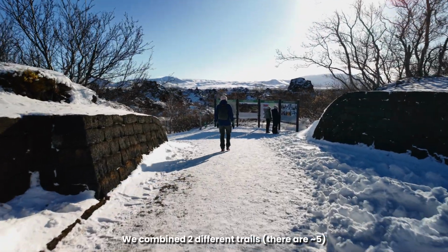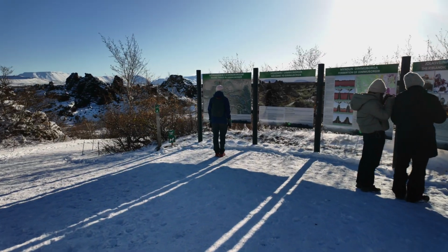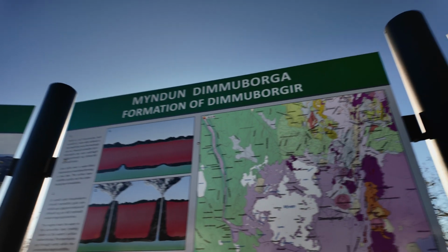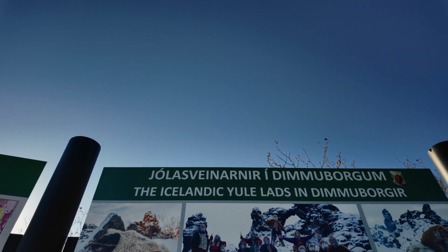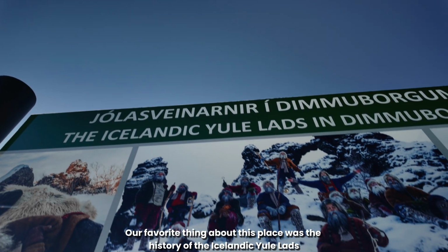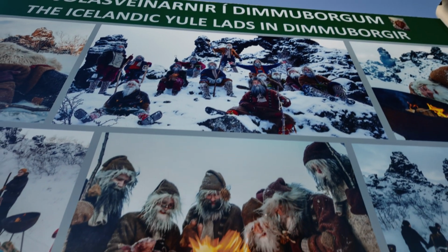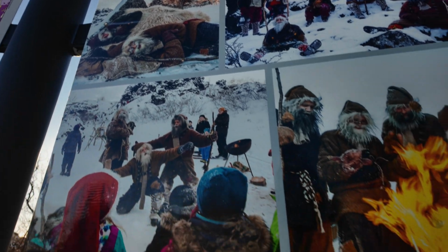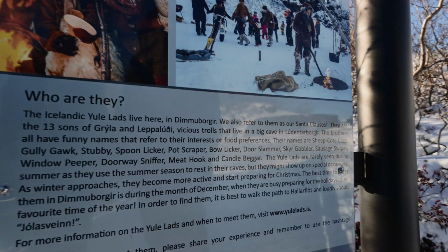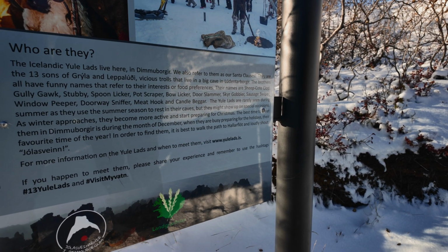First, go to the furthest spot, which is the Dimmuborgir viewpoint. Information. Just laughing over here about the Icelandic Yule Lads in Dimmuborgir. They're the Santa Clauses. And they have ridiculous names. That's so cool. It's amazing that they shot these photos. Look at this dude. As winter approaches, which means now, the Icelandic Yule Lads live here. They become more active and start preparing for Christmas.